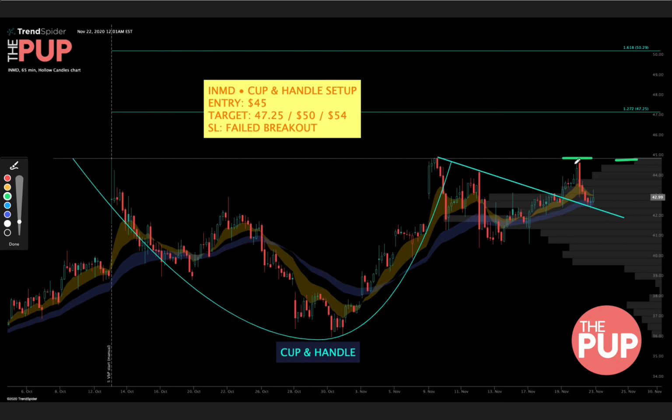The other thing you can do is wait for the daily close over $45. That's a safer way to trade it. Wait for the candle to close, or wait for the breakout close and then the retest of the rim. That's a second way to take it.